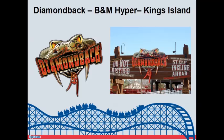So Diamondback being a rattlesnake or a snake, you can see they've got the track coming out of his mouth as his tongue, and the A's are his teeth. So that's very cool. I love this logo.